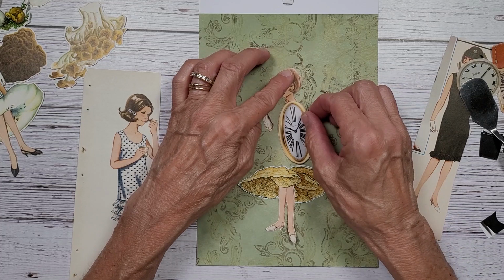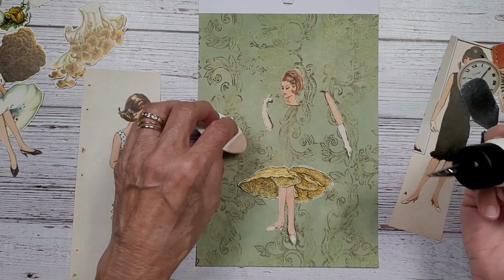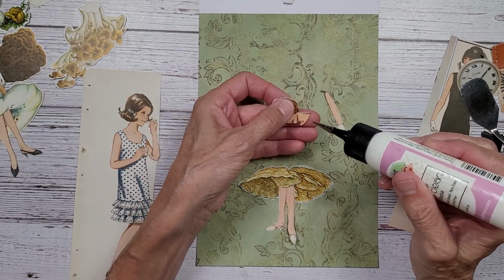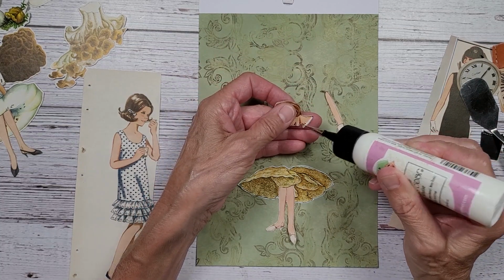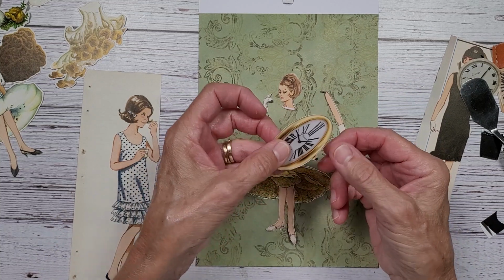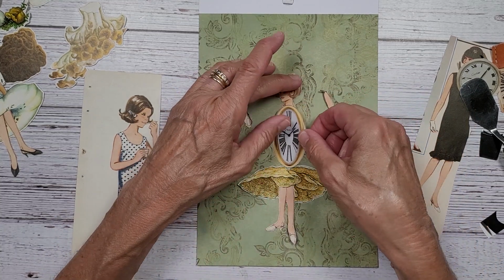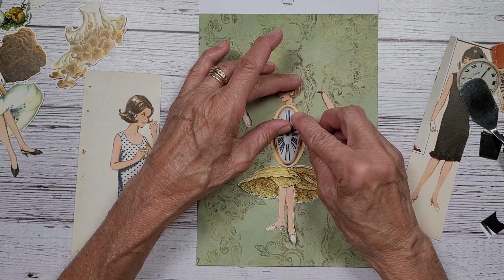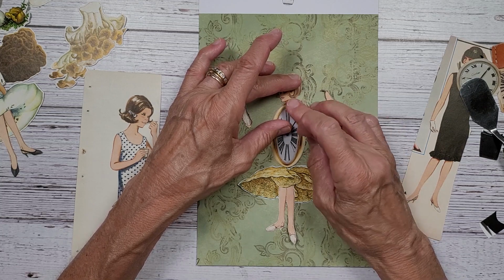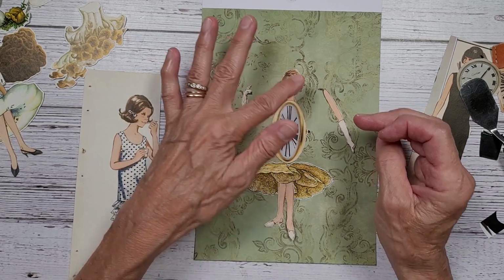And I'm going to get her head on here, okay? This chick's got to get her head on straight. So, and this is a Cartier as well. All these women, these are all the Cartier women. Okay, so she's there like that.